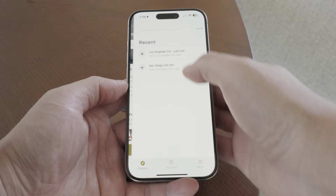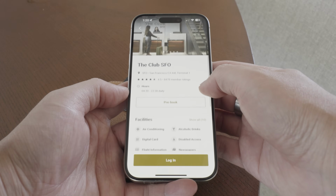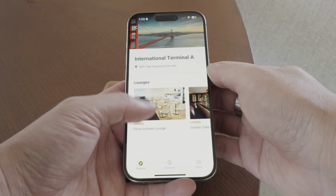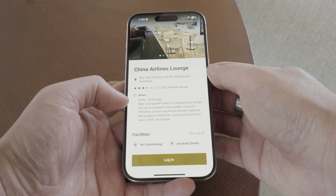To check where Priority Pass lounges are, you can download the Priority Pass membership app. From there, you can search the airports that you are going to be traveling to anytime soon, and that will provide you all the lounge information, all within the Priority Pass app. So that's an easy way to figure out which airport lounges you can get into.